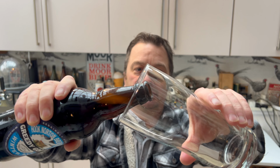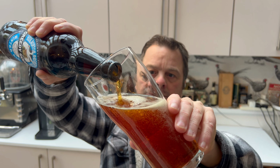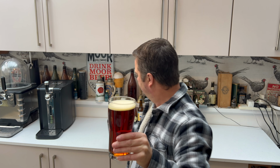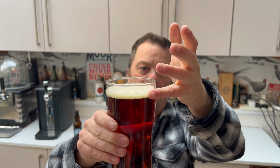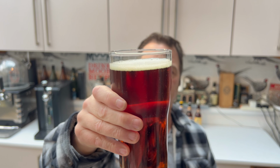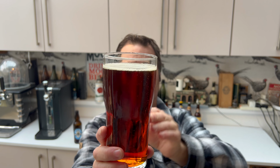Let's get the beer out into a glass, see what we get. Nice bit of smoke on the bottle opening. Beer in the glass. One finger, slightly off-white head, good levels of carbonation, clear, amber looking beer. It's very nice. I'd say darker than amber. I'm going to go mahogany coloured. That's a mahogany coloured ale there.